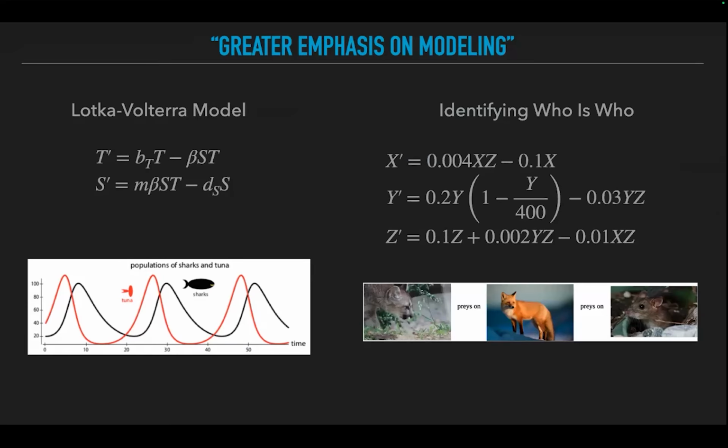To underline the same idea, we could give them some food chain and ask them, for each of these variables, which is which? Here is a model, how can you identify them? And the goal here is to have the students be able to explain what each term in these equations means in terms of these animals.